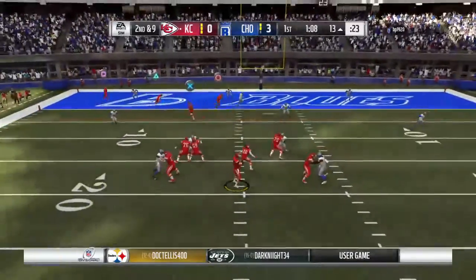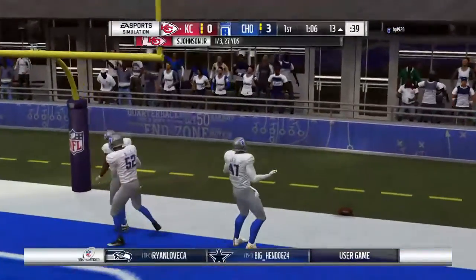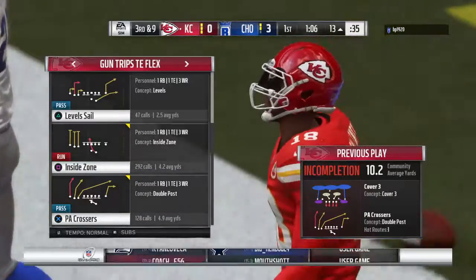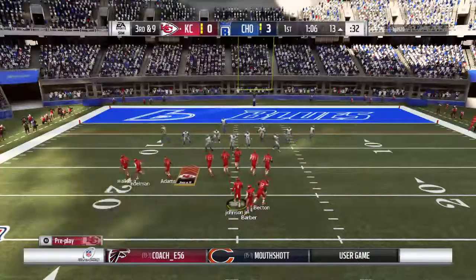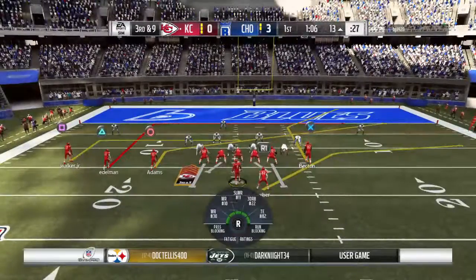Off the play fake, he'll look to throw. That is incomplete. The beauty of being able to play a zone defense is when you can sit back and see the ball coming out of the quarterback's hands, guess what? It creates a lot of confusion, kind of a muddle in the middle of the field where you go make a play on the football.